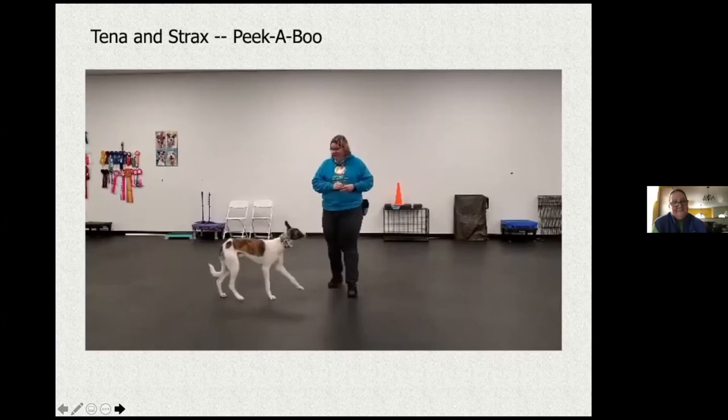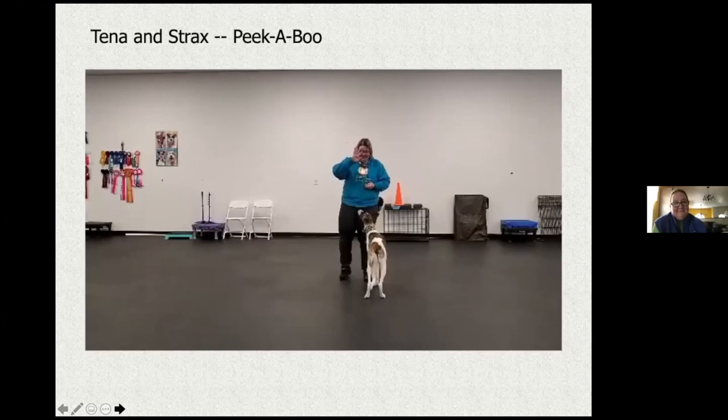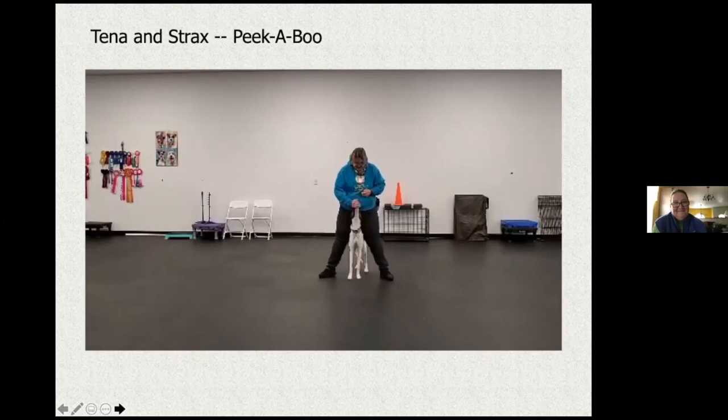If we're doing really well, I will start taking an empty hand and putting it back there, and using that just as a target to get them to turn around. Then go apart and come back front. Yes. And that's how I teach kids to peek move.